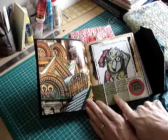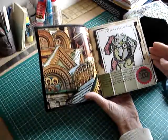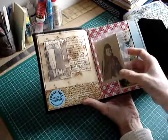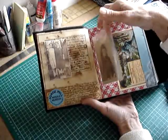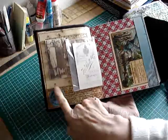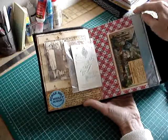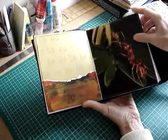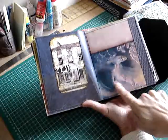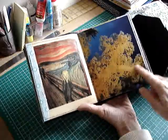There's little bits written in here that I've taken out of novels that I've been reading, bits that mean something to me, so I sometimes copy those down. So it's still got the transparent or plastic pages in. Little thing there from a local museum that we went to, and obviously quite a lot in this book that I haven't used yet. This is a photograph out of National Geographic magazine, but aren't the colours gorgeous as here?